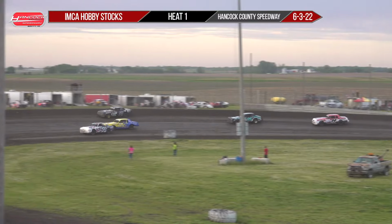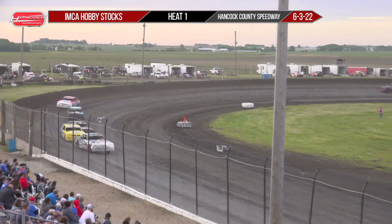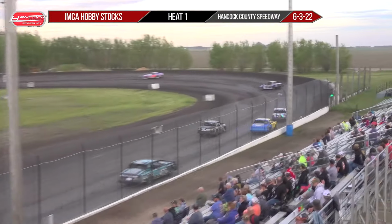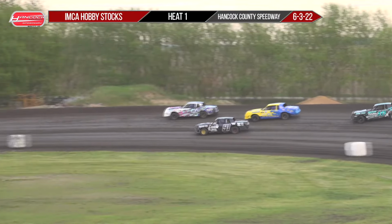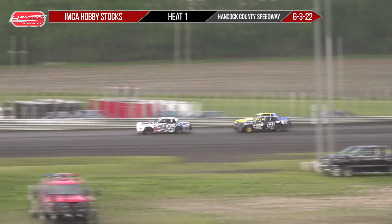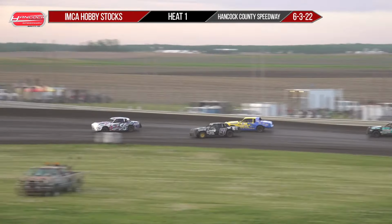DJ Clinton, feature winner here last season, as he will have that third place spot. Now the 91 of Chris Krug going to work. Krug working the bottom side of the racetrack, trying to get around Hansen side by side off of turn 2, trying to navigate these skinny tires on the top heavy racetrack.